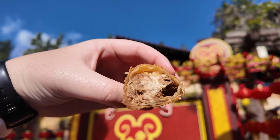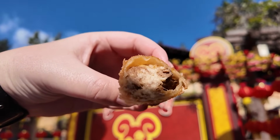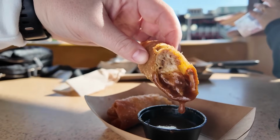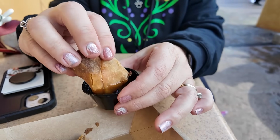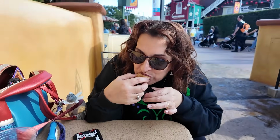There is definitely a lot of meat in there, so for $9, okay, a lot of meat. And I can say I would pay $9 any day for this egg roll. This is so good. I can't even choose a favorite thing that I've tried today. Everything has been fantastic. It's really, really good. The sauce has a little kick. It kind of caught me off guard. It's a little peppery, but it's really good.